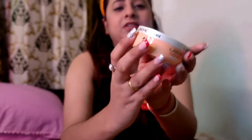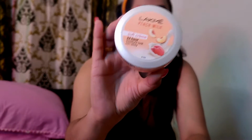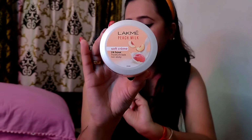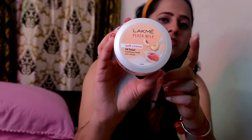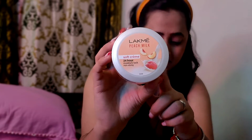And the next moisturizer is from Lakme. This is their Peach Milk Moisturizer. This is how it looks. So I have reviewed a lot of products, and after going through a lot of study, I thought of trying this Lakme. This is a new purchase for me, so I'm not sure how it is going to work out on my skin. I'm definitely going to update you once I start using it.